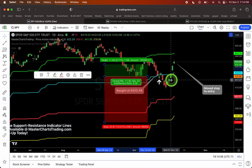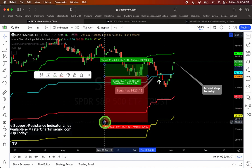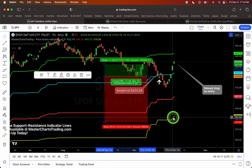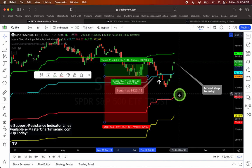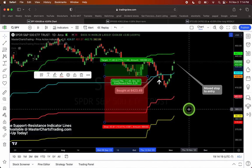So at this point I will move my stop to entry. My stop was initially at the yellow line here, but my target has been reached, so I can safely move my stop to entry without being afraid that I'll get stopped out prematurely.